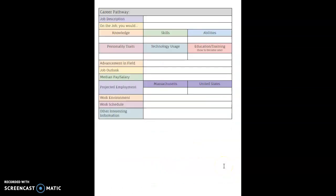Here is the graphic organizer. So as you do your research, you're going to be filling in this graphic organizer. Please make sure that your information is comprehensive, that it is detailed, that it is specific. More information is better than not enough information. What you don't want to do is get to your project and then not have enough information. So please make sure that you are detailed and you are specific in your research.